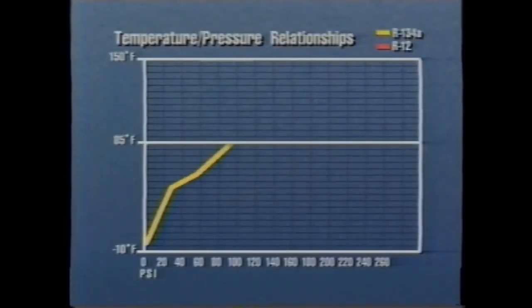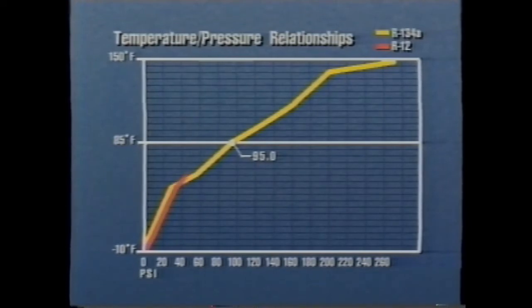R134A has a pressure of 95 psi at 85 degrees Fahrenheit. At the same temperature, R12 has a pressure of 91.7 psi. This difference means that R134A operates at a slightly higher discharge pressure and requires more airflow across the condenser to obtain the same performance as R12. The difference means that gauge readings you've been accustomed to in the past will be somewhat different on this new system.